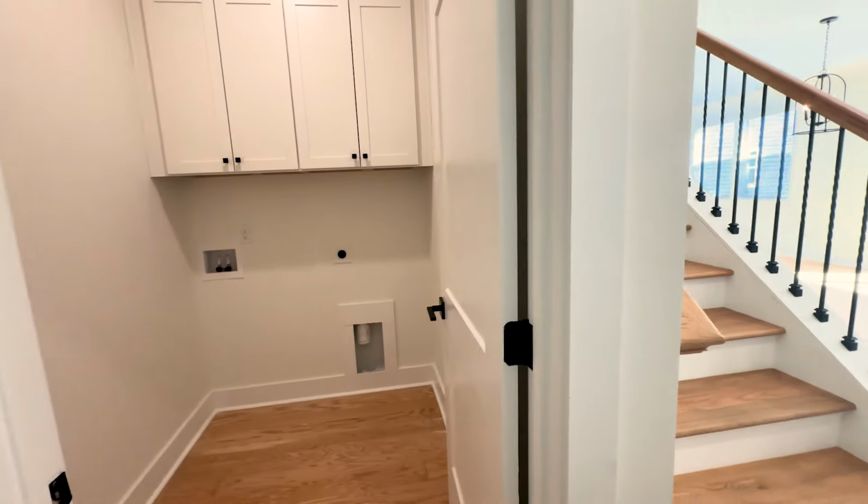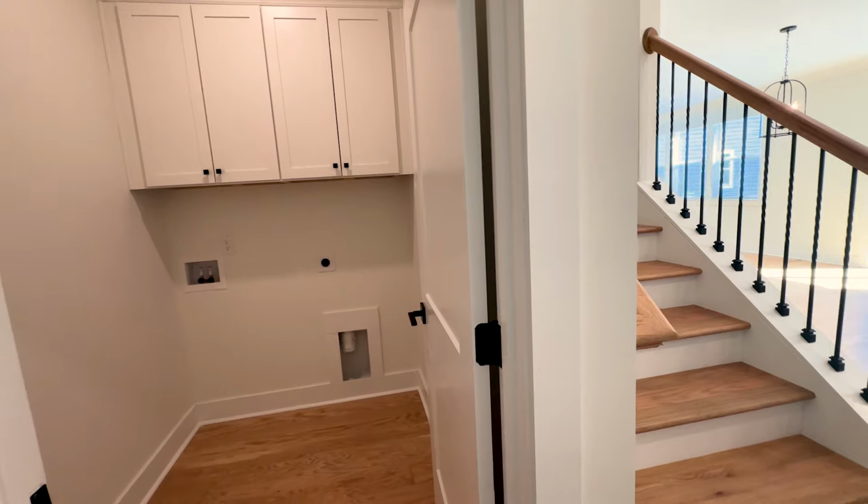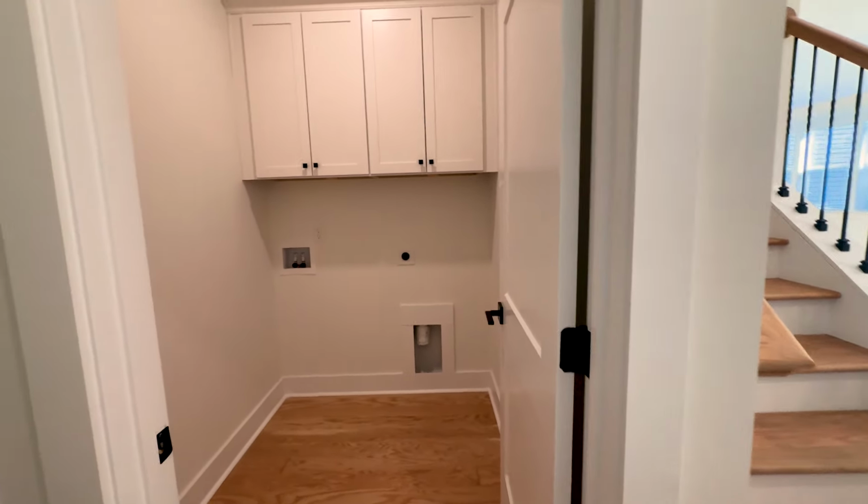So some people like that the laundry room is not on the same floor as the bedrooms, because if there's ever a leak, it's not coming through your ceiling. Yeah. I like it because I get to throw my dirty clothes down the chute there. Yeah, Andrew loves that.